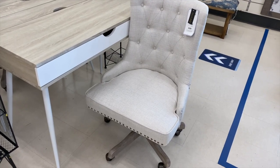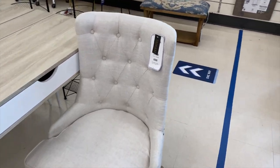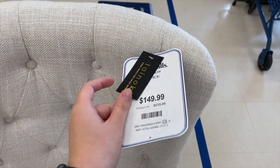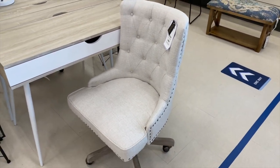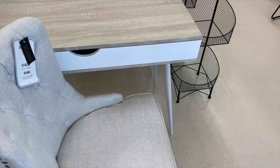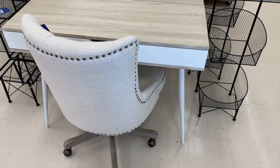You guys, look at this beautiful, beautiful chair. Oh my God, this matches my aesthetic perfectly, but the price is $150 and I'm not paying that. That is outrageous. I mean, the chair is cute, but it doesn't even have arms. Like, no thanks, I'm not paying that for that. I want it done, but I'm not that desperate. I can wait for a chair. Oh, I'm so pissed. Maybe Amazon will have something similar for cheaper.